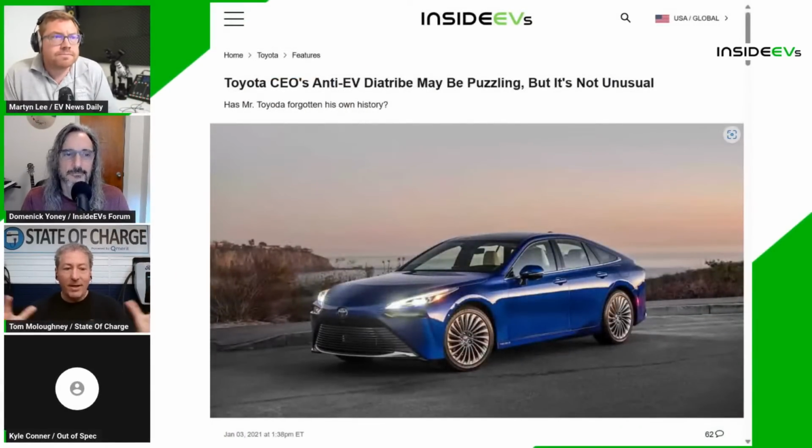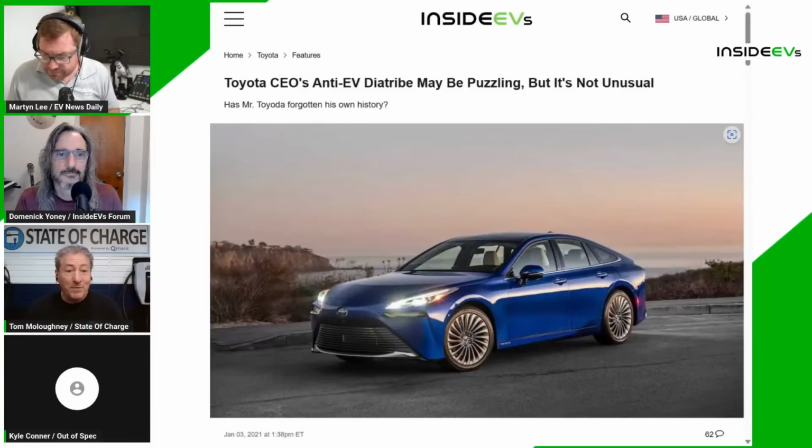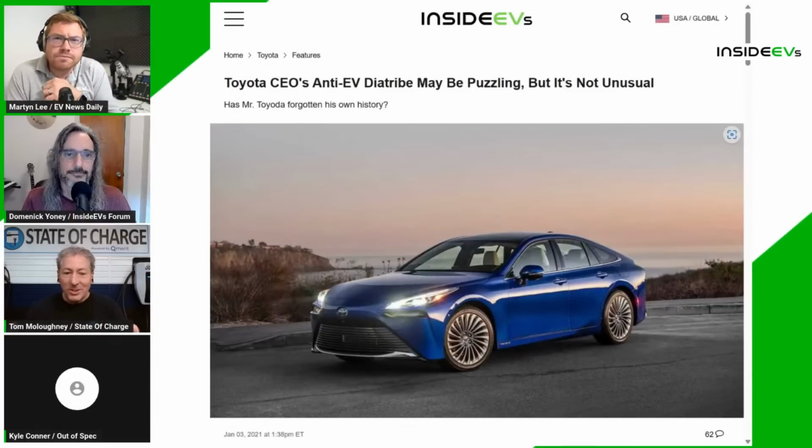They had ads of people in dark parking lots at night, standing there looking scared because they're charging their car in this empty parking lot in the middle of the night. So that's, I think, the thing that really gets under our skin with Toyota. If they just decided they don't want to make them, it's a bad decision, but that's fine.